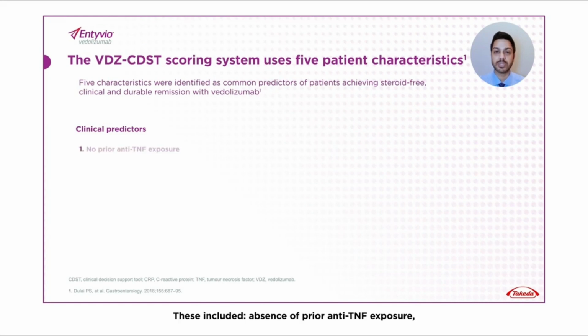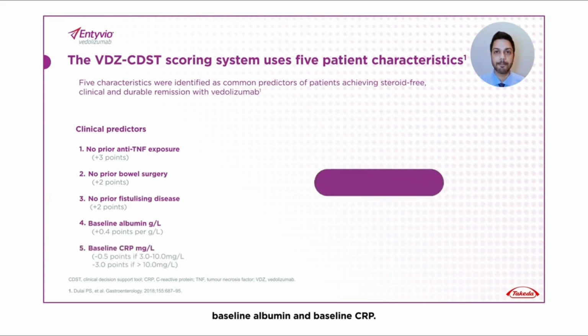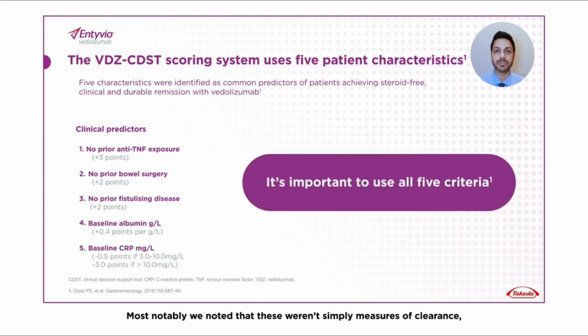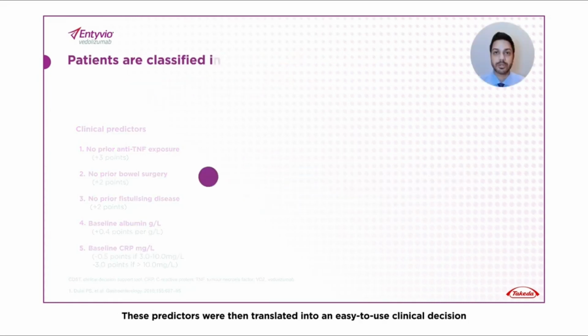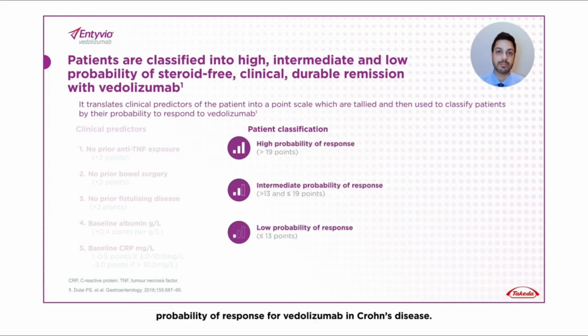Using the GEMINI 2 clinical trial dataset, we identified 5 specific predictors for response to vedolizumab in Crohn's disease. These included absence of prior anti-TNF exposure, absence of prior bowel surgery, absence of prior fistulizing disease, baseline albumin, and baseline CRP. Most notably, we noted that these weren't simply measures of disease severity, but true independent predictors of response to vedolizumab in Crohn's disease. These predictors were then translated into an easy-to-use clinical decision support tool with very easy calculations that can be done at bedside. That was then used to stratify patients into a low, intermediate, or high probability of response for vedolizumab in Crohn's disease.